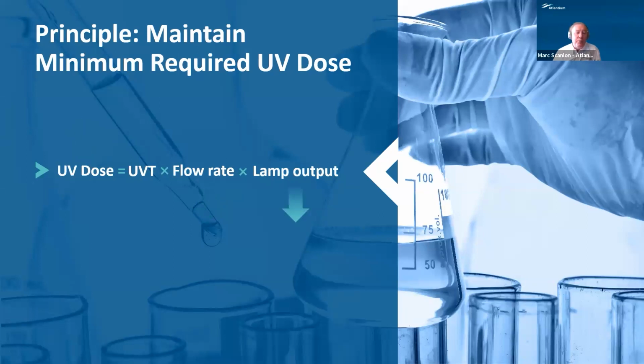Third scenario, if the lamp output drops, the UV dose is going to go down, everything else being the same. Another scenario, if the flow rate increases and nothing else changes, the UV dose drops. I'm trying to show this because our unit, the RCM series unit from Atlantium, automatically responds to changes in the flow rate, changes in the sugar syrup quality, and as the lamp ages, so that our goal is to always exceed the minimum threshold dose requirement for the application.